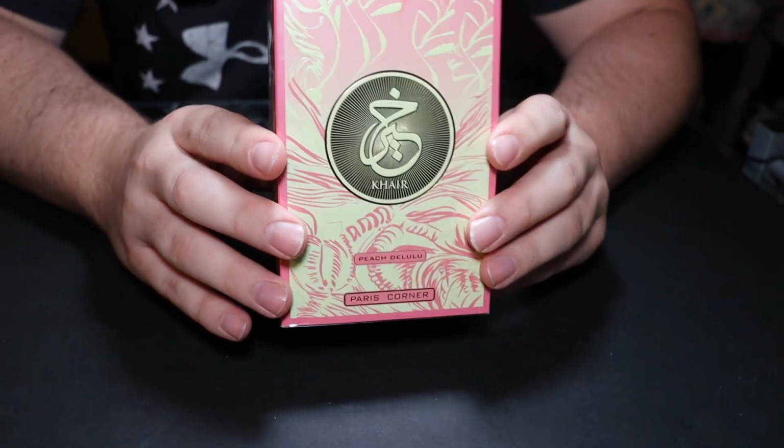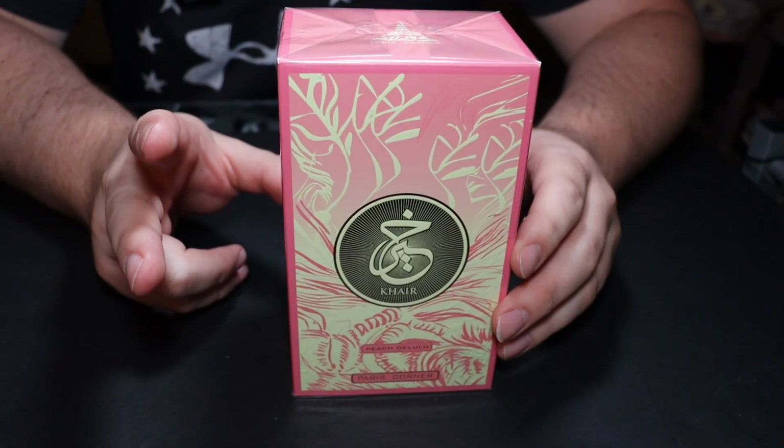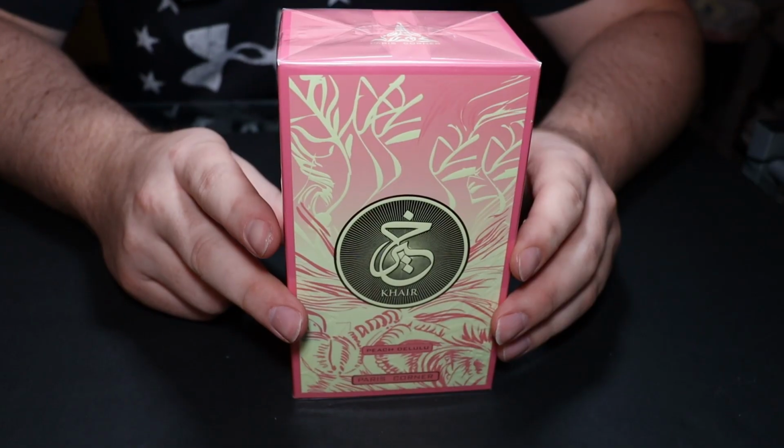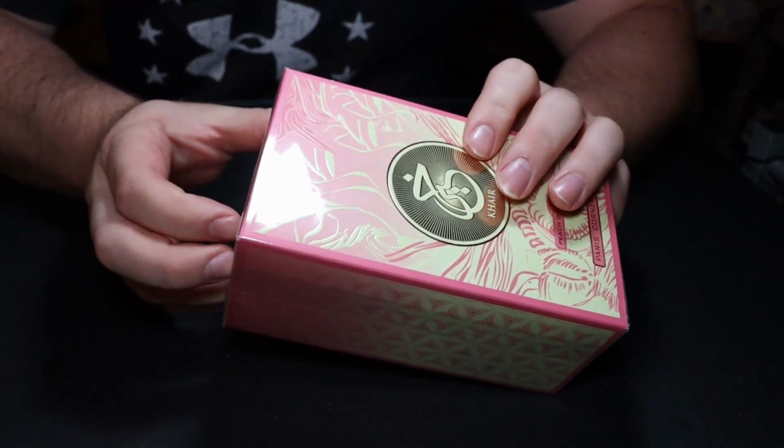This is from Paris Corner, and I picked this up for two reasons. One, my wife loves the smell of peaches, and also Delulu's hilarious. So I love the fact they're putting in modern terminology that shows up online a lot. So delusional, peach delusion. Let's go in and pop this open.